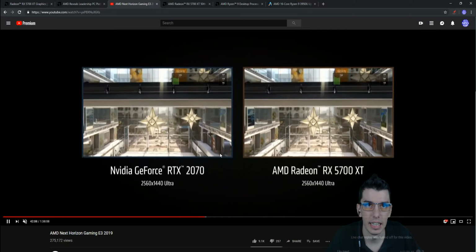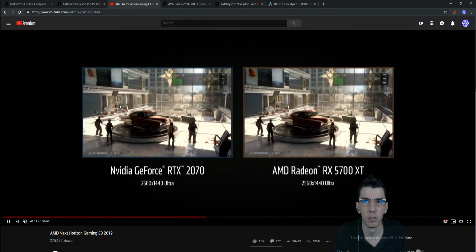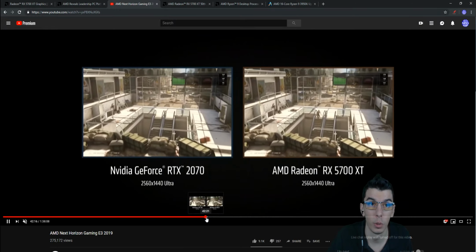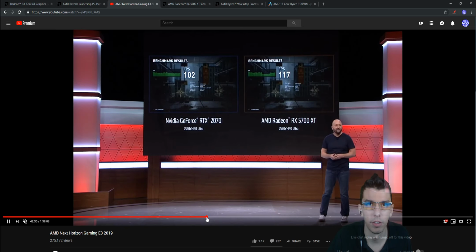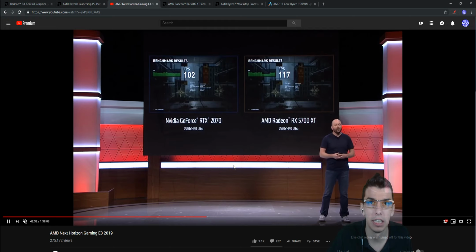So this is in World War Z. The actual game has a little benchmark of its own, so we're gonna get a number from that. This is again 1440p. I believe they're still doing best of DX11 or DX12 or Vulkan. So 117 FPS on the 5700 XT, beating out the 2070. So beating out a lot of RTX cards here, pretty good.